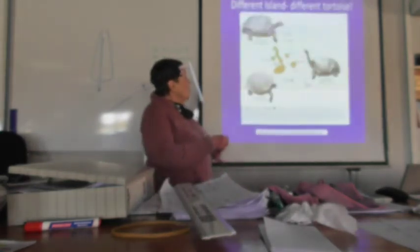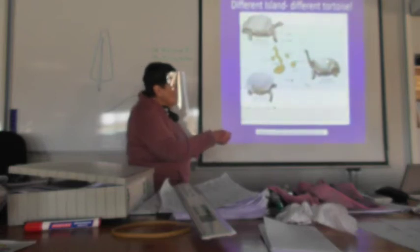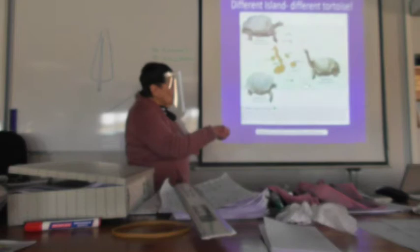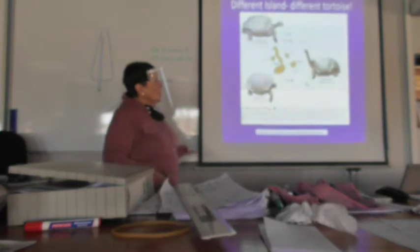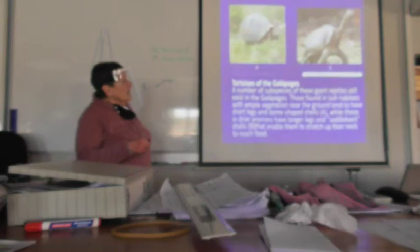Okay, right, so dome-shaped shell on Isabella, because Isabella's got much more rainfall. Hood Island, saddleback tortoise, with a little notch there and the really long neck, etc. And so Hood Island is a much drier island than this island. And then that's an intermediate one in between. So there you can actually see the difference so clearly here.